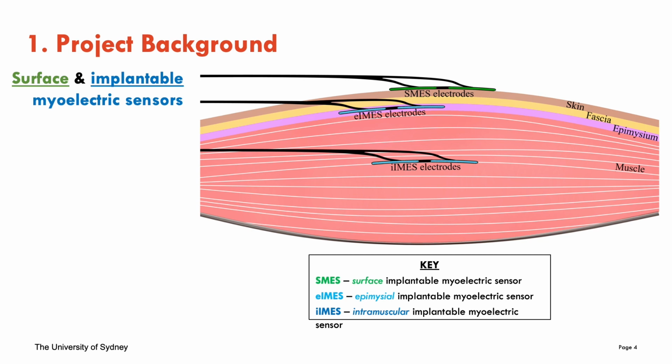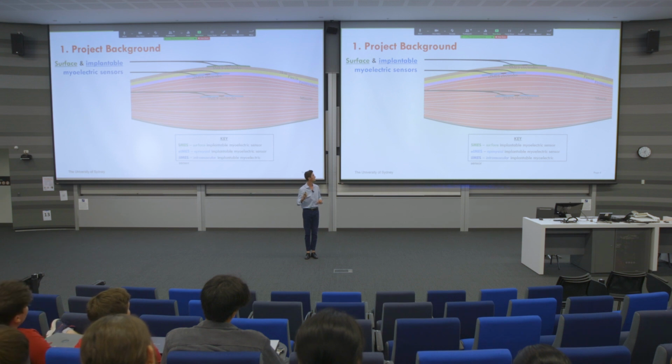So my question is, what electrodes do I need to use? I can use surface electrodes. They don't need to be implanted. And I can also use implantable electrodes. So I'm looking at both. Why not? Make it more complex.